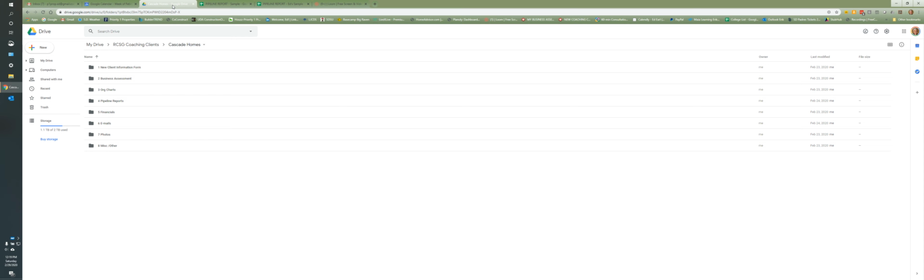For each of our coaching clients, we have a series of folders that are stored in a Google Drive. The first folder is for the new client information form that you filled out when you first became a client. The business assessment form also goes in there, and the org charts so that we can share and keep the org charts as your business continues to grow and develop over time. This is where the pipeline reports will be stored. In addition to the ongoing pipeline report, this one that we just reviewed, at the end of each coaching call, we will store and save a copy of that pipeline report so that we have a historical record of all of the pipeline reports, so that can help us track it.